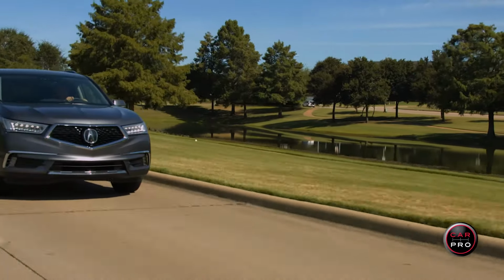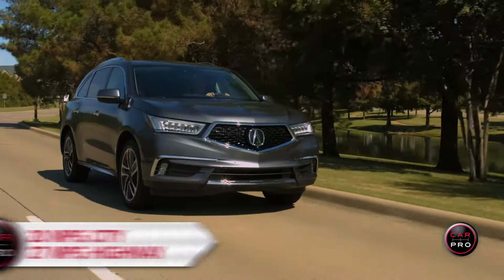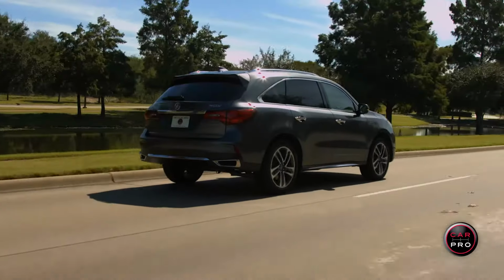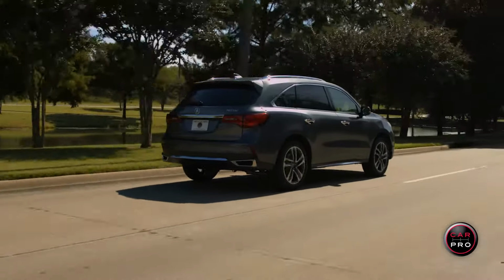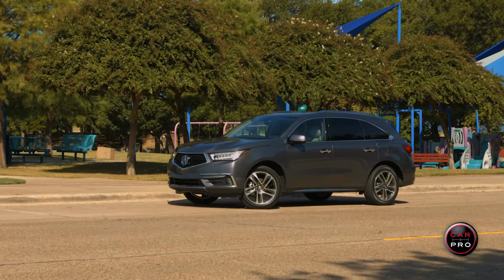Fuel economy is good at 20 in town and 27 on the highway for an overall rating of 23. Actually got a little better fuel mileage on the highway when the V6 cuts down to 3 cylinders. The MDX also offers one of the best warranties in the industry with 6 years or 70,000 miles on the powertrain, 4 years and 50,000 miles bumper to bumper.